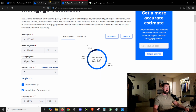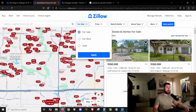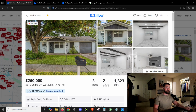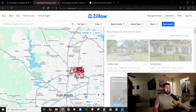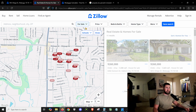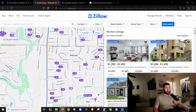So the next thing you want to do is open up another page, same thing you did before. This is the exact same page that I had opened up before. I'm keeping this property up. And what you want to do is find that property. So you want to zoom in, and find the area where the property you're interested in is. So here it is. And then you want to change from for sale to for rent and hit apply.